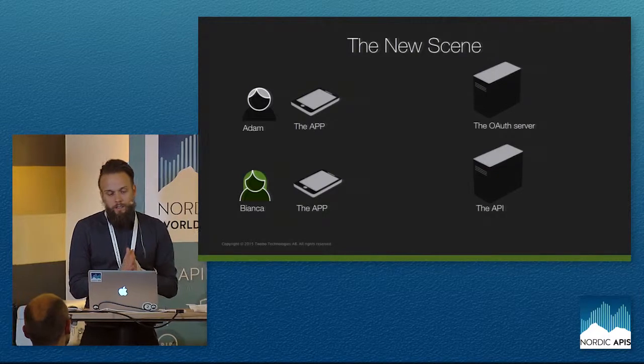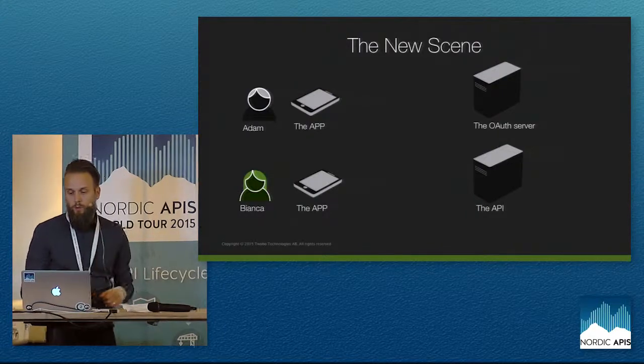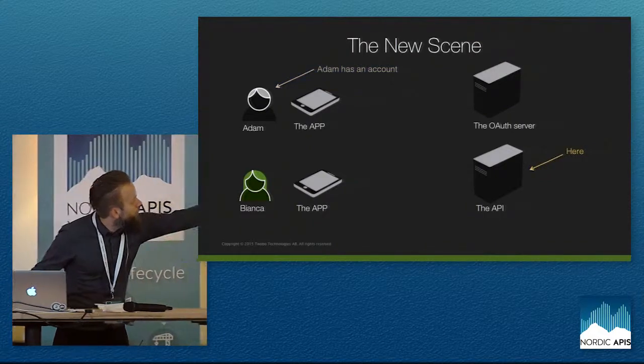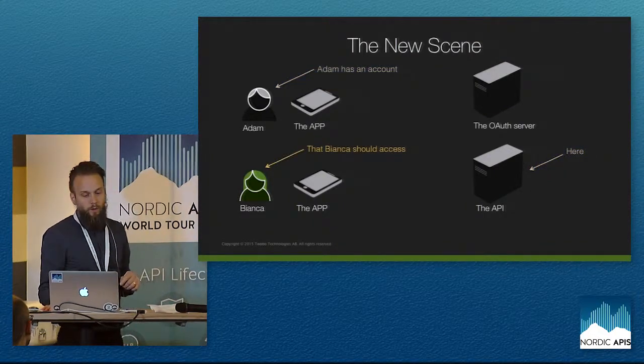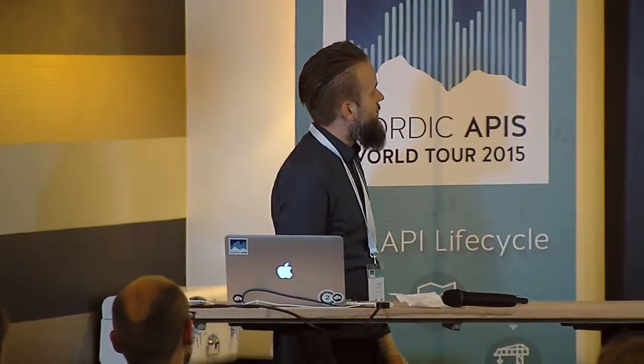So this new scenario makes it a bit different. We're trying to do something above that. We want Adam, who has an account, probably over there at the API, to let Bianca access that API. So Bianca is the one who needs the token, not Adam. Adam can't delegate this to his app. Adam now needs to figure out a way to delegate this to Bianca. And as far as I've seen, when we've run into this a couple of times, or lots of times now, there are two ways to do this. I'm going to tell you both.